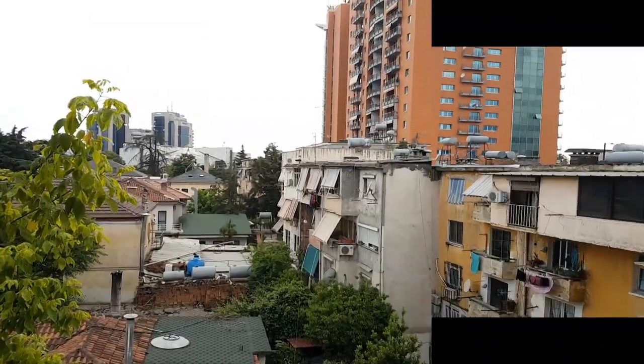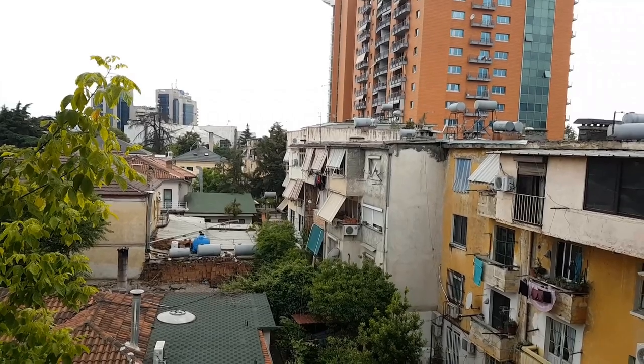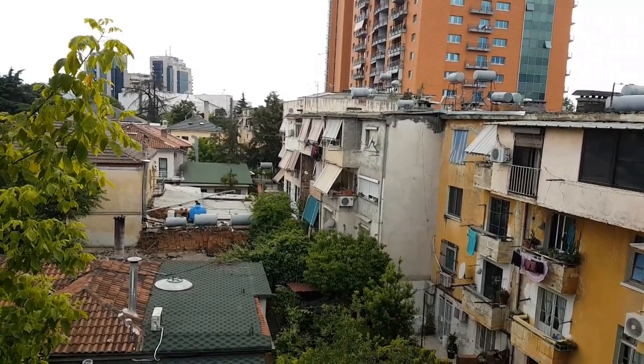The collapse of communism in Albania happened during the early 1990s, and you are still able to see the consequences of communism even just a few hundred meters from the city center in Tirana.